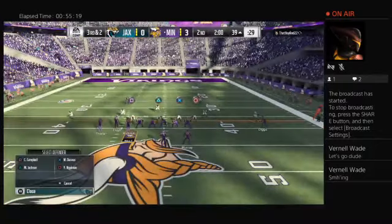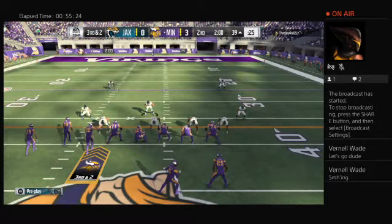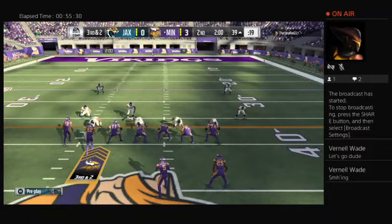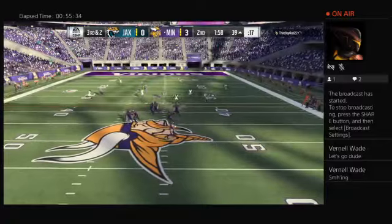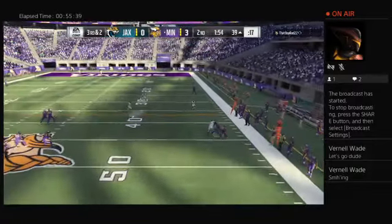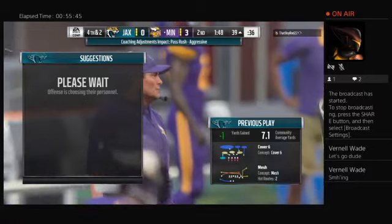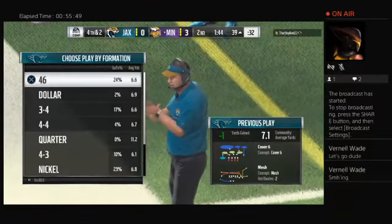So 3rd and 2. This quite possibly 4-down territory, though, if they're stopped. And the wideout in motion. Bridgewater on 3rd and 2. Eluding the pressure right. And time finally runs out. He can't get rid of the football, and he's taken down. Marcel Darius in there to get him for his 2nd sack of the night.